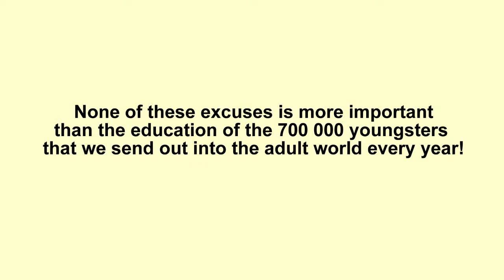But the point is here, I strongly believe that the continued use of these imperial units is dragging our children down in their maths, their science and their technology education, and even to some extent in subjects like geography, where children are involved in reading scales on maps. Now, having heard all those excuses, I could tell you that none of them is more important than the education of the 700,000 youngsters that we send out into the adult world from school every year.